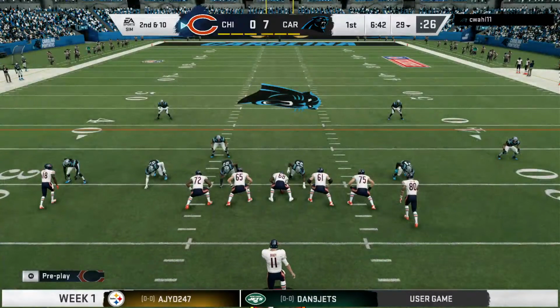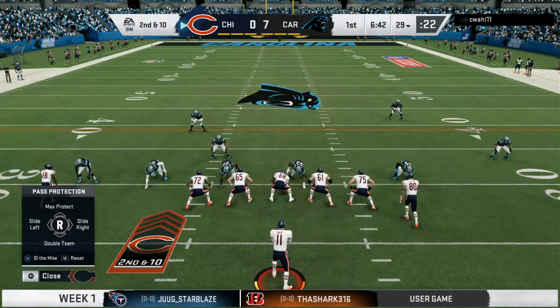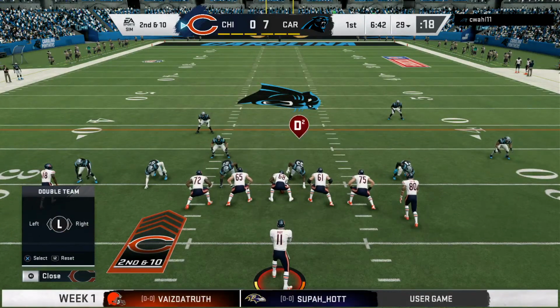Brady's incompletion on first down leads to a 2nd and 10. Right. He's tight right here. He's tight on the right. Everyone's got 4 down. Hey, switch gears. Tight dog.